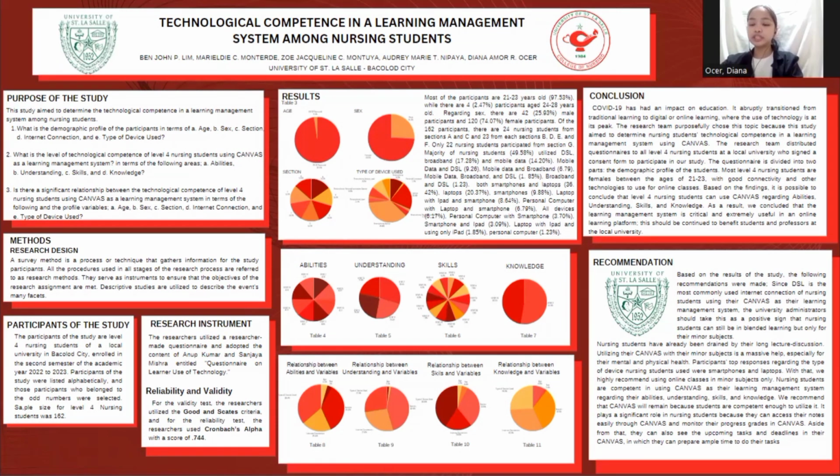For the relationship between abilities and variables, there is no significant relationship between abilities and the variables age, sex, internet connection, and type of device used. In comparison, a significant relationship exists between abilities and sections. For the relationship between understanding and variables, there is no significant relationship between understanding and the variables age, sex, internet connection, and the type of device used. In contrast, a significant relationship exists between understanding and section.